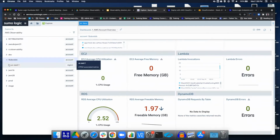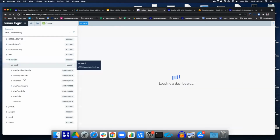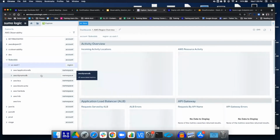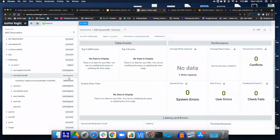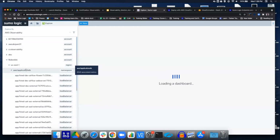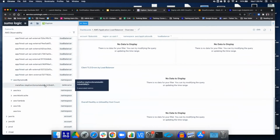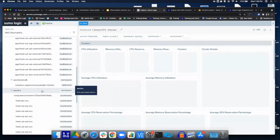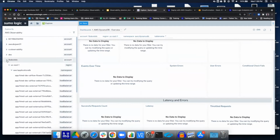We can go deeper. By default, we're put into an account overview, but we can go ahead and look deeper at each service. If we want to look at DynamoDB information, assuming there is DynamoDB information to look at, and it's loaded, once again, it's still loading, we can start to dig in there. It's still loading. The timing on this is a little, again, it's still coming in. I'm just being too impatient.